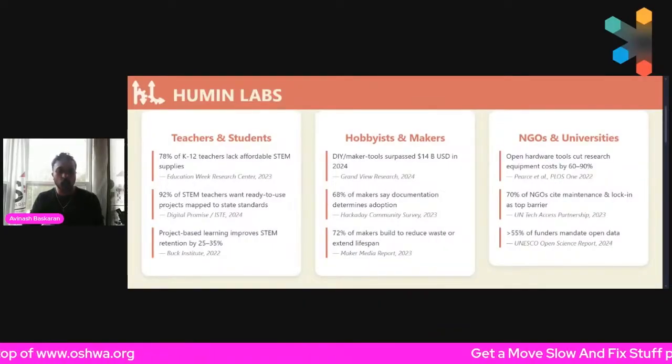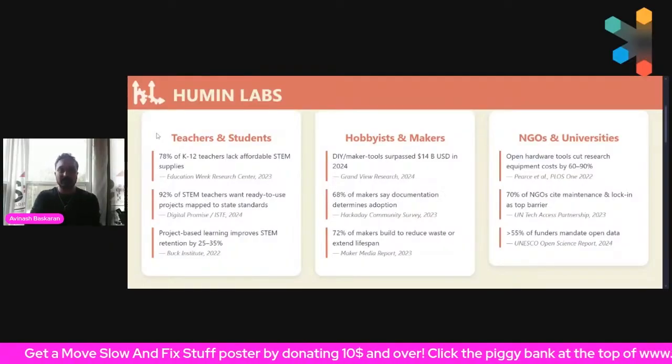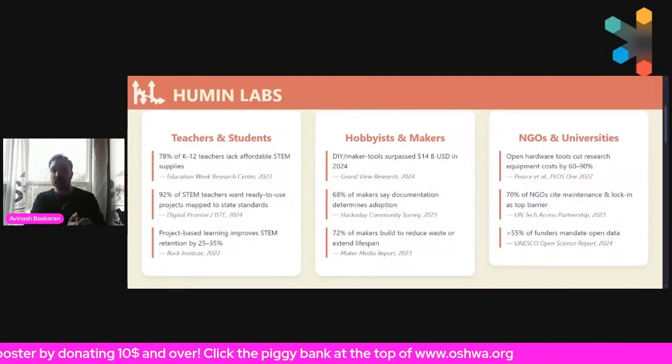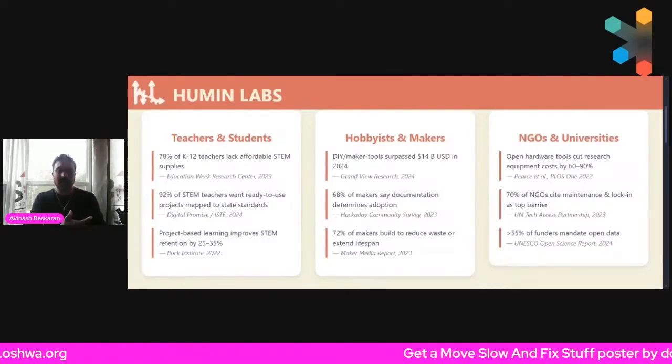90% of STEM teachers want ready-to-use projects that are mapped to state standards. So this is an interesting application here. And what Humin Labs is really trying to do is this: there are great open source projects that are built on open source ethos, which is that they're highly modular, accessible to use, beginner-friendly, and low in cost, but they may not necessarily be mapped to state standards.